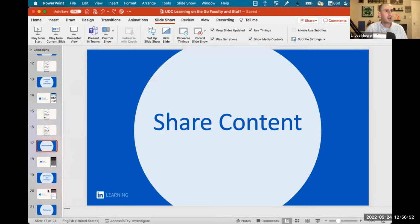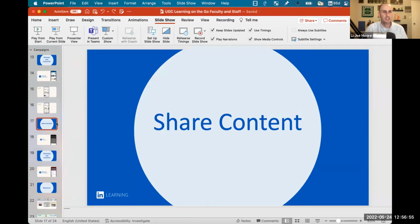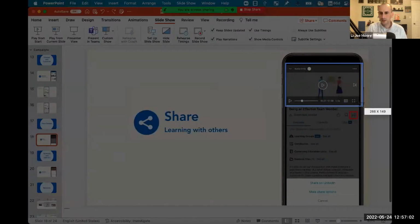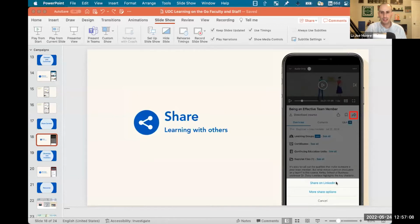To round things out, you can still share content even though it's mobile. Got a little view here, and you'll see your course here. And then there's a little button here, that's the little arrow out button that I've got highlighted, and you'll have some options here. You can share on LinkedIn. Typically, I'll do the more share option, and then I'll get a URL that I can pop into email. I can email it to myself, I can email it to others, or you could even text message it to anyone else. I just had a friend who was looking to touch up his LinkedIn profile, so I hit that little share button, and then I shared it via a text message.